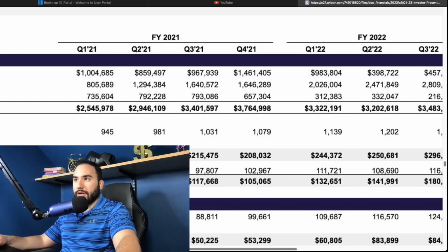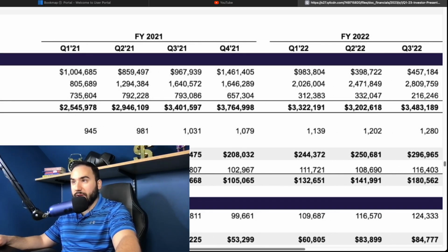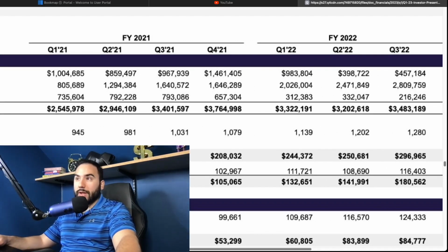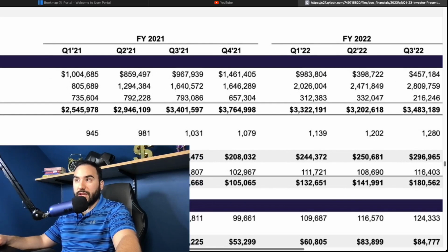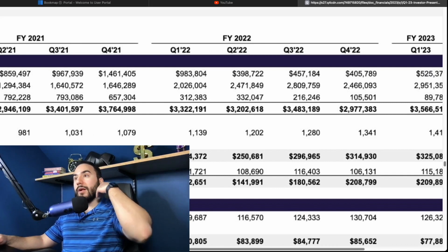Then you guys can see here Q4 it kind of leveled off. It only went up to about 1.6 billion, almost 1.65 billion. So essentially, guys, from Q1 to Q4 2021, personal loan originations pretty much doubled, a little bit over double, from 800 million to 1.6 billion dollars. That's pretty crazy.